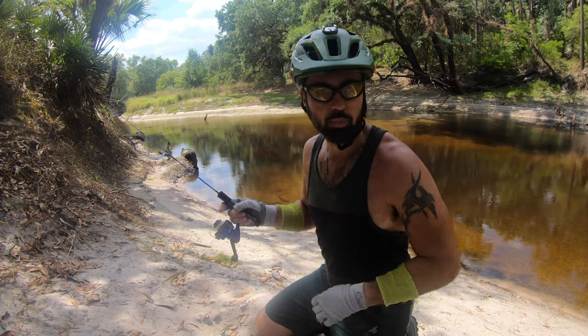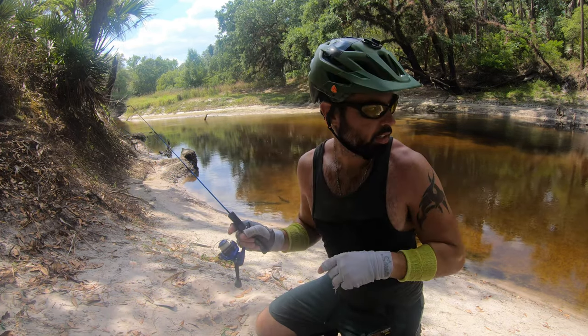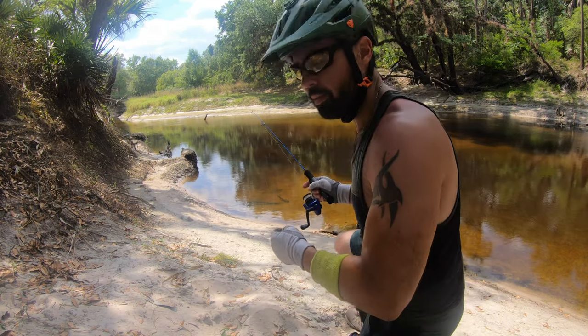So we had to switch spots because there was a big gator in that pool. So I'm gonna come along here and try some of these other spots right now. There's a nice little deep hole right here. I'm gonna see what I can get.